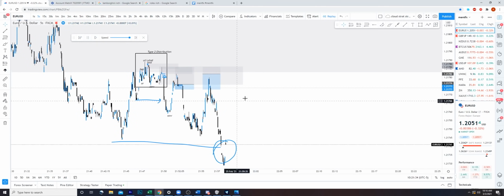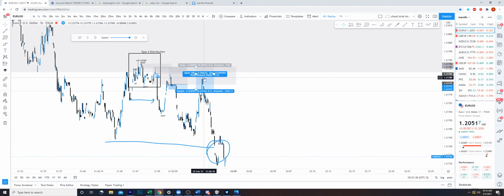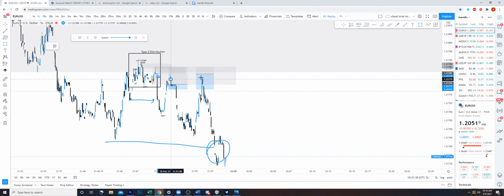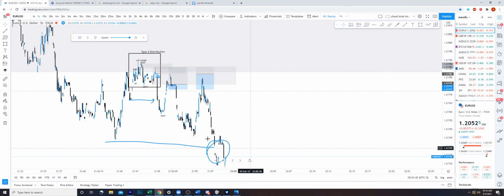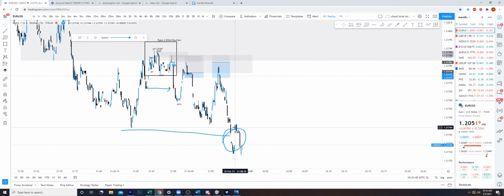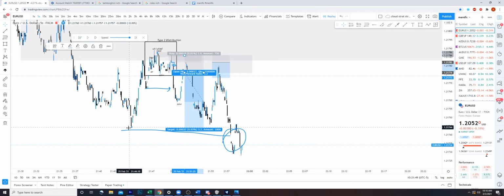Actually, we did get a second entry if you were able to catch that as well. And you can see that that was testing the final supply zone left behind right here. So again, just follow price sometimes and you can see all this stuff happening. Now, as you can see, I had this circled. At this specific point, I had already partialed my first position. So what you'll notice is that point right there was only from my end, from my entry, a 3.3 RR.